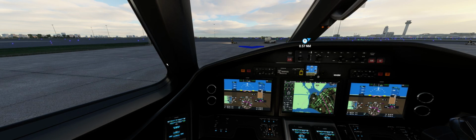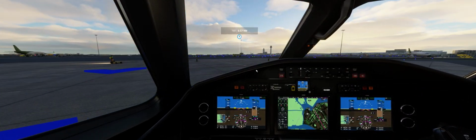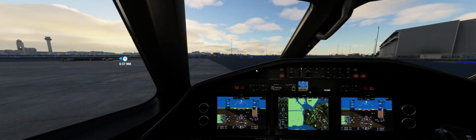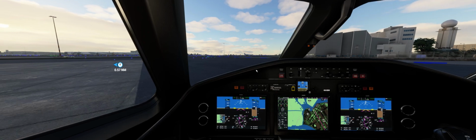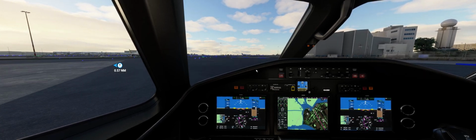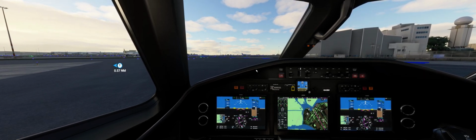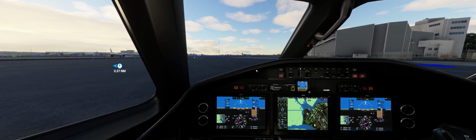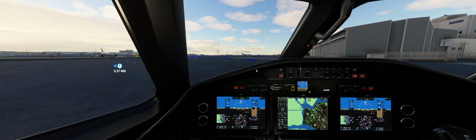Deactivate our parking brake. Whoops. That was my mistake. I forgot that I had already deactivated our parking brake when I had arranged for pushback. Okay, no problem. Let's go ahead and trundle on over to 16 right. Do part 1 of this video for our takeoff roll.